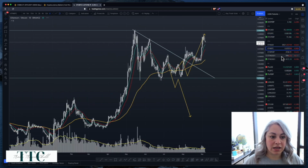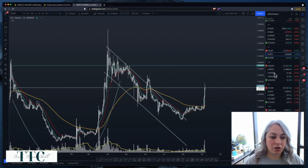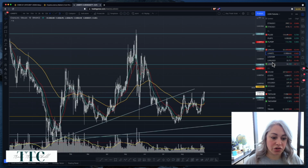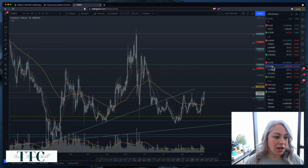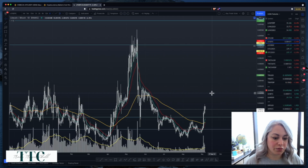ETH BTC is bullish against Bitcoin, so we can hold that. Filecoin, bullish against Bitcoin, perfect. Link is bullish, creating higher lows, fine. LTC BTC, massive push up, fine, it's just broken through that resistance, we can keep holding.